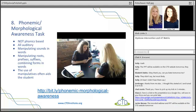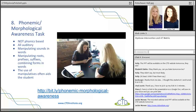Phonemic and morphological awareness. So you'll see I have on the table in front of Diana the picture blocks from the LiPS, the Lindamood-Bell phoneme sequencing program, which is also referenced in that matrix at the very end. But you'll notice that Diana has her finger and she's tapping out sounds. You notice there's no letters, so I could have given her the word cat, and she was tapping out all the sounds she was hearing, and then we're manipulating that. So it's not phonics-based, there are no letters involved in this. It's all auditory, and it allows you to manipulate sounds or parts of words.